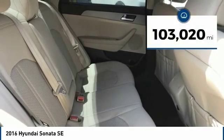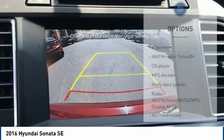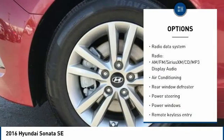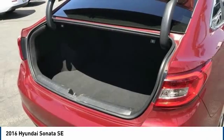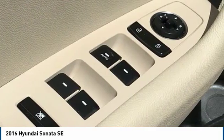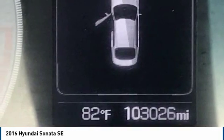This vehicle has less than 105,000 miles. Here are some of this vehicle's great options: traction control, air conditioning, dual airbags, alloy wheels, power steering, four-wheel disc brakes, trip computer, rear window defroster, power windows, CD player. This isn't just a vehicle, it's an experience. So stop in for a test drive today.